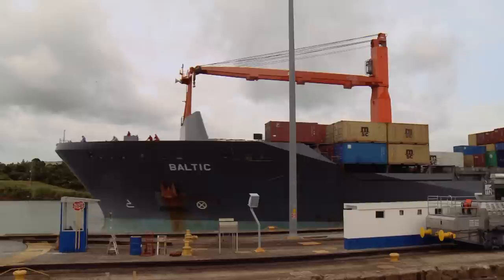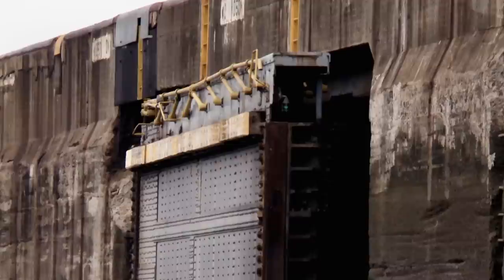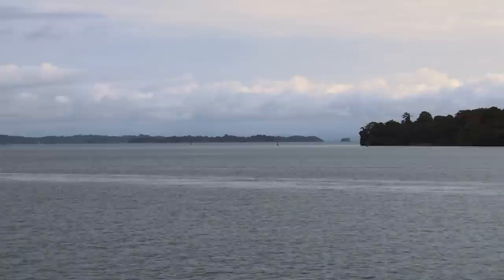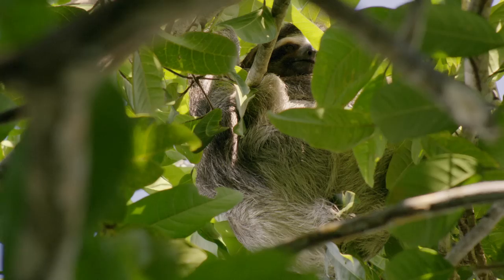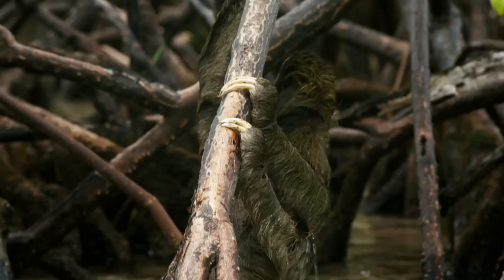Dwarfed by giant ocean freighters, the sailboat makes its way through the complex system of locks that allow ships to sail between the different elevations of the shipping route between the two oceans. The narrow canal cuts through Panama's tropical forest, famous for its extraordinary biodiversity. And among all the animals of the forest, hides a small, fascinating creature, the sloth.